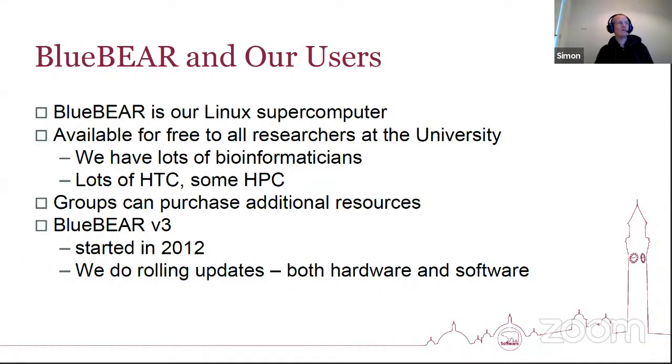Our HPC machine, continuing the theme of Bear, is called Blue Bear. This is available to any researcher at the university. I have lots of bioinformaticians, a good chunk of engineers, computational chemists, physicists. But a lot of what goes on our system is high throughput computing rather than high performance computing. We do have a chunk of high performance computing type users, but we often see lots and lots of jobs and lots of package requests from those bioinformaticians.